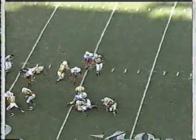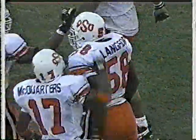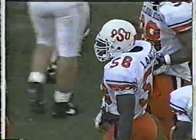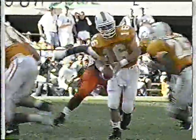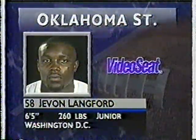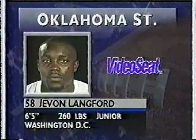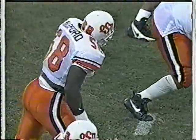Tennessee's one out of three in third down conversions, and they failed on this one. Big time Javon Langford, the top defender on this Oklahoma State team. There he is, big number 58, was right on top of that one. Take a look, Condridge. This play was interrupted from the start. There was no place for Jay Graham to go. He tried to make a break outside, and Javon Langford just made a great play. Took an inside move and just destroyed that run.